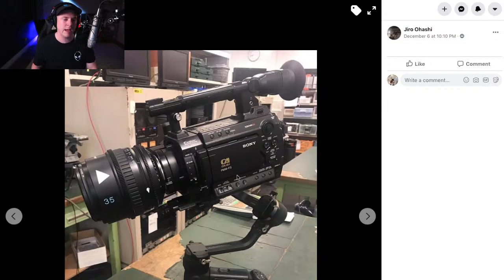This is the XD cam. Interesting to see that on a gimbal. Yeah, the Crane 3S. Interesting setup. Obviously, you would never use an eyepiece on a gimbal, walking around and putting your eye up to it and then it's smashing you in the face or putting it all off balance. That's kind of hilarious. Maybe he just did it for fun.